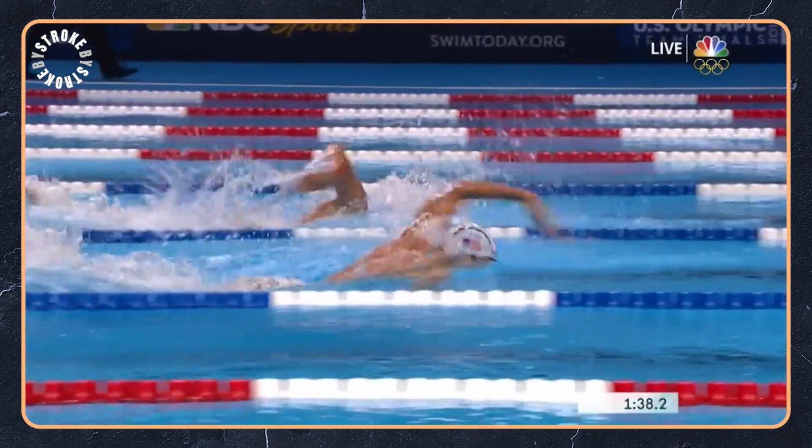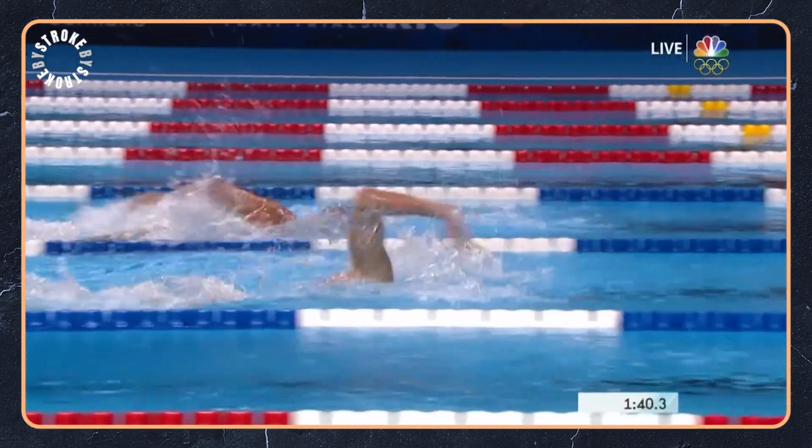Moving on to freestyle, it was always Michael Phelps at the end of those 200 IMs trying to reel in Ryan Lochte on that last leg. And we all knew that he was more than capable of reeling Ryan Lochte in on that last leg. Why is that? Because Michael Phelps is one of the greatest freestylers of all time.